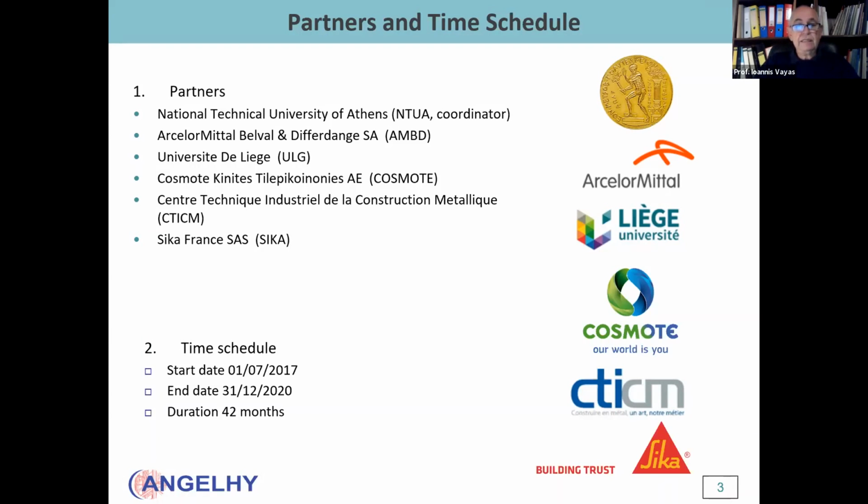Then Cosmote, which was the telecommunication partner. This is the national telecommunication company in Greece, which is a subsidiary of German Telecom. Then the CTICM, the French Steel Research Institute, which also participated very vividly in this project. And then Sika France, which provided us with the FRP material. The project duration was 42 months, and you will see what we have done during these 42 months.